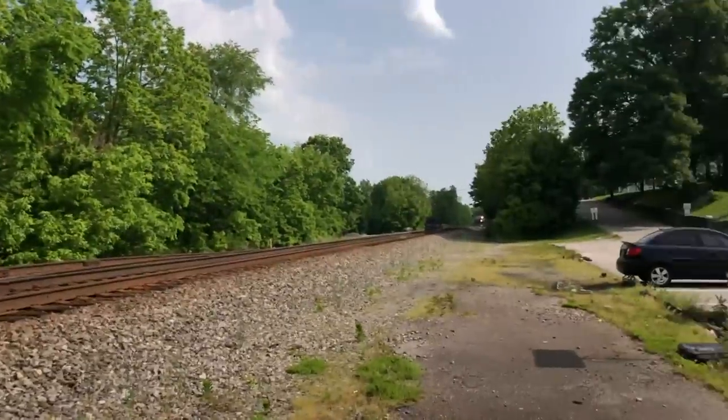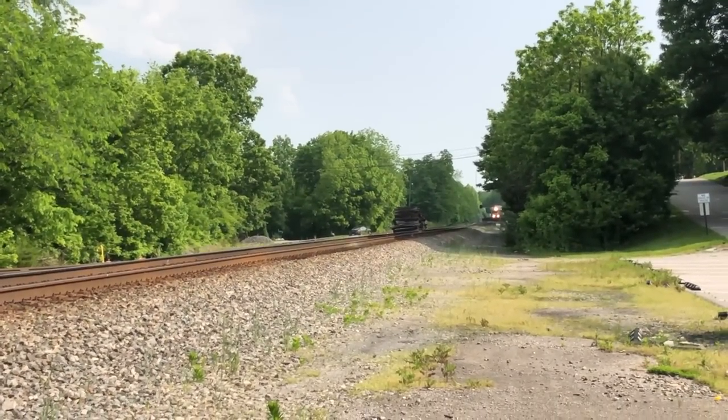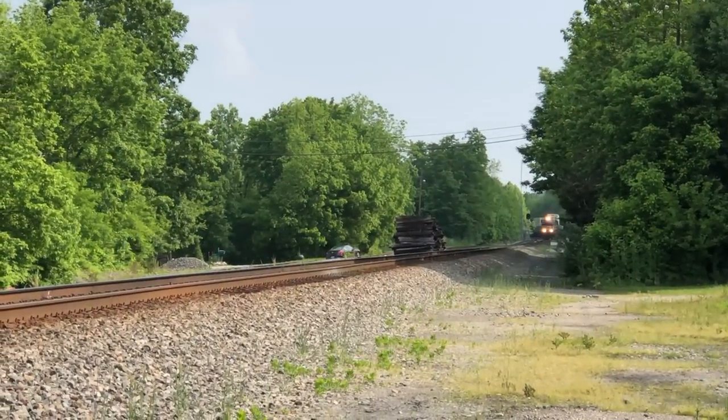All right, we got a train coming right now, downtown Sadieville, and it's booking. I can hear it rumbling. It's a southbound. Here it comes. It's got some double stacks on it, double stack intermodal.